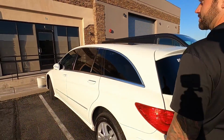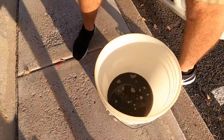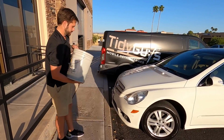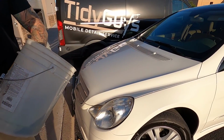Oh, Ross has a bucket of dirty water here. Now, we just washed the hood of my car. It's real dirty. Really dirty water here. They've been out washing stuff here, so dirty water on the hood of a car that's been half ceramic coated. Let's see. Ready? Yeah.